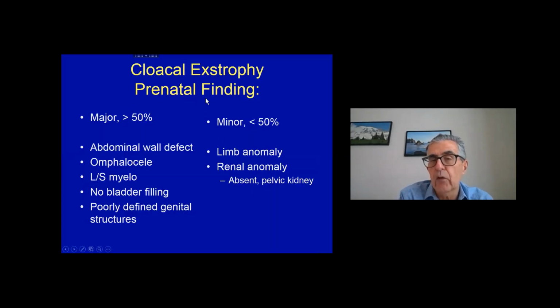Unlike bladder exstrophy, a lot of these kids will have prenatal abnormalities. A large majority of them will have, other than the abdominal wall defect, an omphalocele, which will make the closure even more difficult. A lot of them do have myelomeningocele and poorly defined genital structures. Their genital organs, especially in males, are diminutive, and a lot of these will require some form of reconstruction when they get older. There are some limb abnormalities, and then kidney abnormalities, including absent kidneys, pelvic kidneys, and horseshoe kidneys.